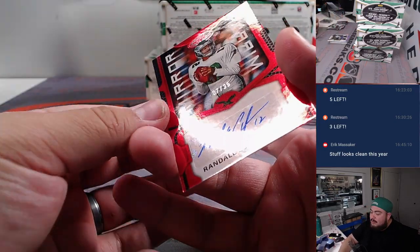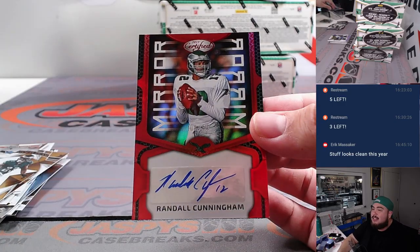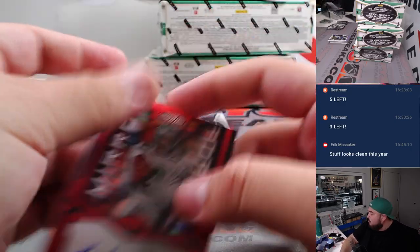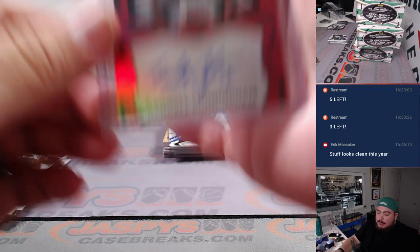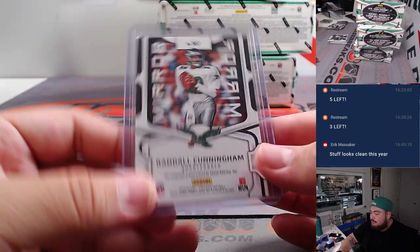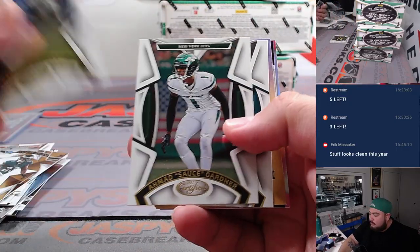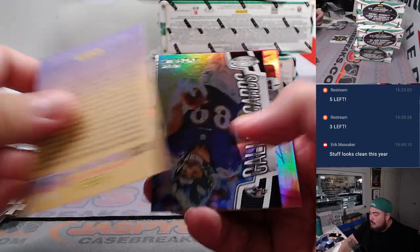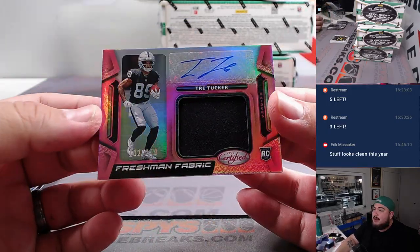I'm telling you guys, the Eagles have a great checklist. How about a little Randall Cunningham? 7 out of 35. Go Birds, Chris. Last spot mojo. And then we have a Trey Tucker for the Raiders RPA.